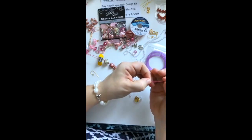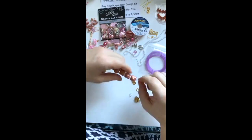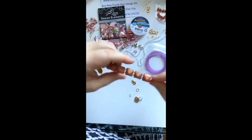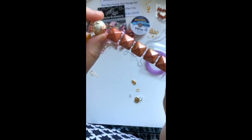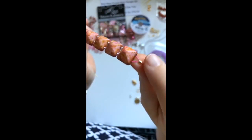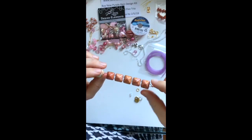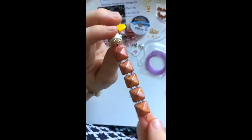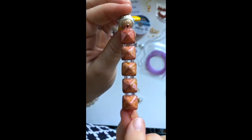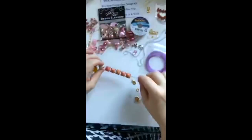I'm going to take both wires and string my crimp tube and bring it down to the end. So it's going to look the same on both sides. I didn't do any seed beads on this side, so I'm not going to do any seed beads on this side. One thing you want to make sure when you're doing a 2-hole bead is that you're not slouching one direction or the other, like this is really long and this one's really short. Make sure it's even on both ends.